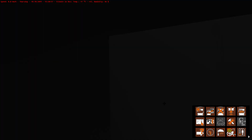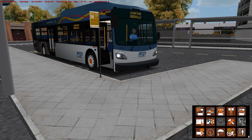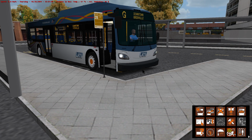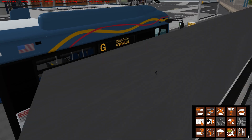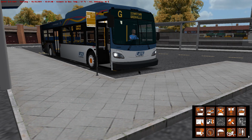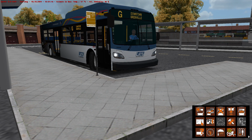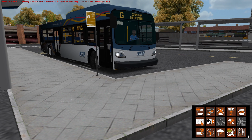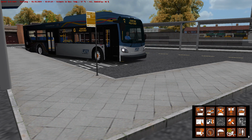I gotta get a picture of this without it going out. Gotta do that. Anyway, last time I was 14 leaving. Nice. Yeah, now we're good. Park and brake. Good enough.